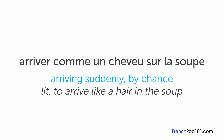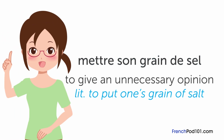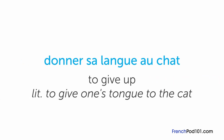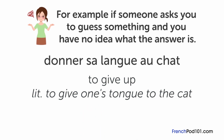Another idiom that uses food is mettre son grain de sel, literally, to put one's grain of salt. It's an idiom that means to give an unnecessary opinion. Donner sa langue au chat literally means to give one's tongue to the cat, but it actually means to give up. For example, if someone asks you to guess something and you have no idea what the answer is.